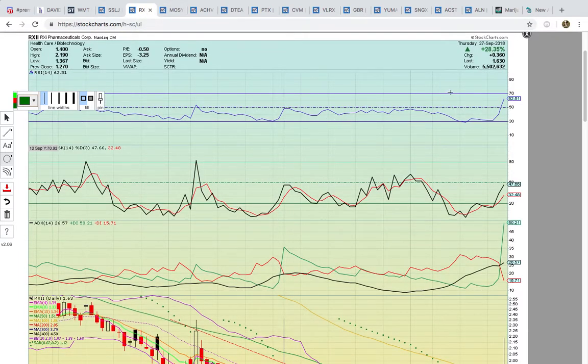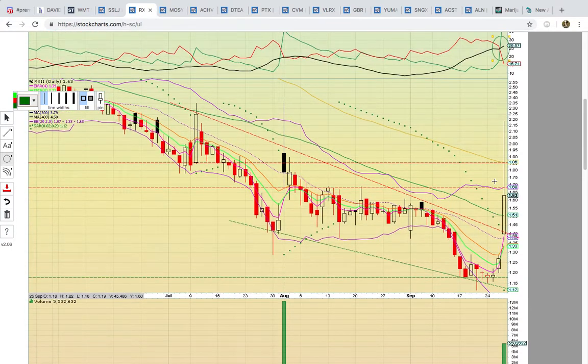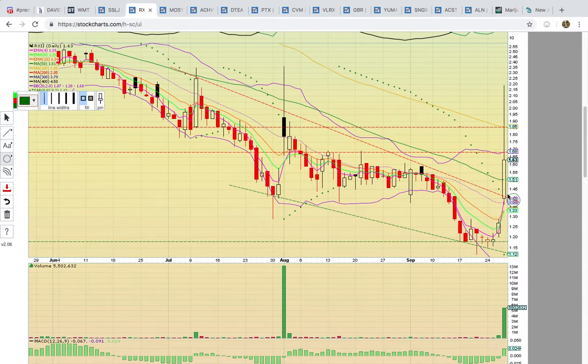Okay, let's look at RXII. It closed up 28% today. You've got RSI in the bull zone, and we want to see Fasto get above 50. Bullish crossover on ADX. This made a nice close as well above the middle Bollinger Band, currently at 138. As long as that level holds, a new uptrend could begin.